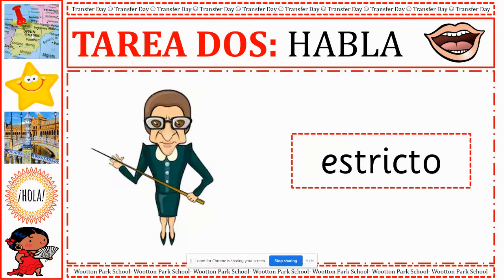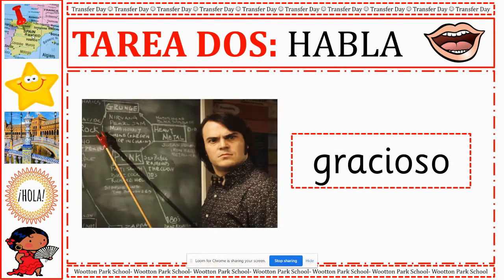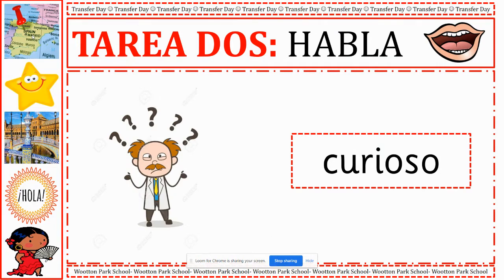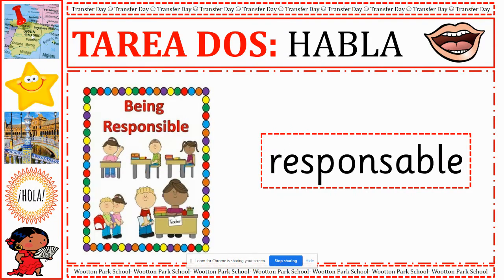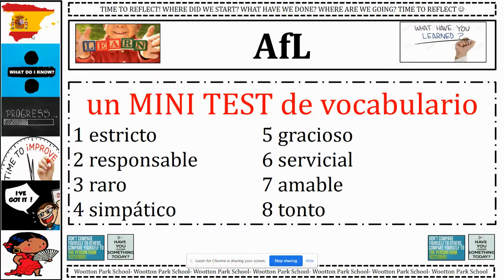Inteligente. Estricto. Again, for a lady, it would be estricta. Tonto. Raro. Gracioso. Generoso, amable, curioso, servicial, antipático, responsable, interesante. So a little quick mini stop.